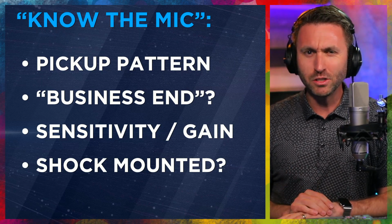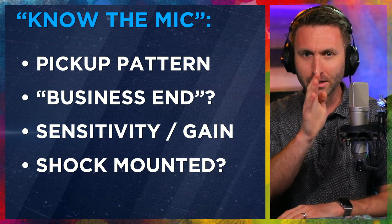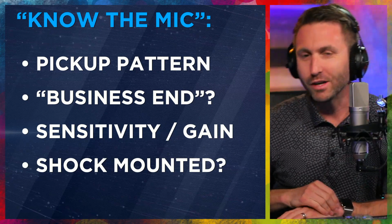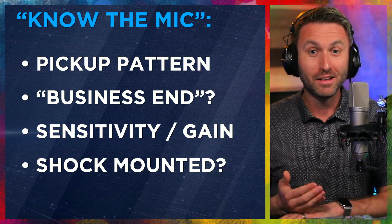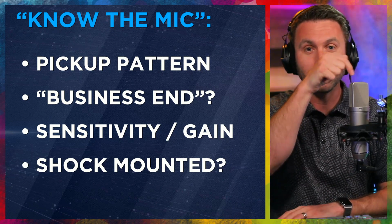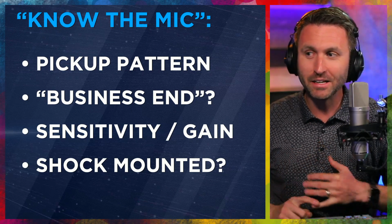Know the business end of the microphone. I mean, this one seems pretty straightforward, but on this microphone, the Neumann U87, it's a side address mic. The capsule's right here. I'm talking across it, but it's picking me up perfectly. I'm not talking into the side of it. I'm not talking in front of it. I'm not talking on top of it or behind it. Know where to talk into your microphone. You'd be surprised how many people you can find here on YouTube talking into the top of a side address microphone.